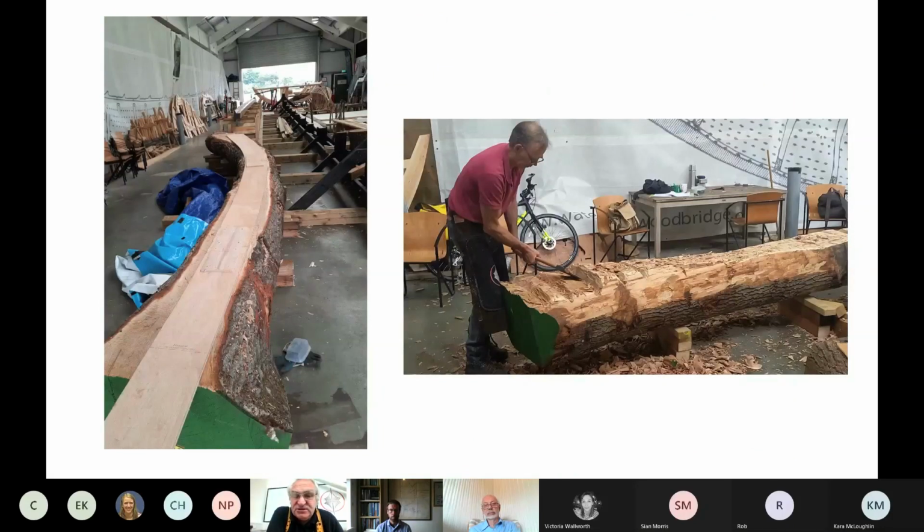Now, these are some of the really traditional techniques. This is the after underlaut. So this is a different piece to the one we saw before when it was standing in the tree. And you can see the chap on the right here is actually cutting out the surface of the log to get a flat. And the picture on the left shows the flat with the pattern on top of it. And so purely with axes, we can bring that round, irregular log to a square section, the correct profile of the end of the ship.